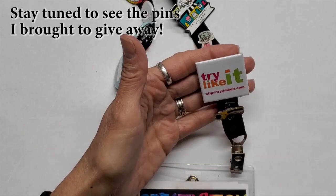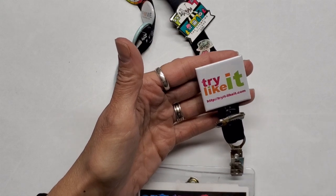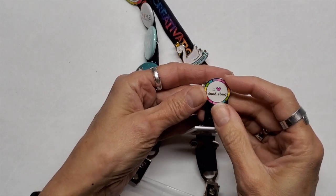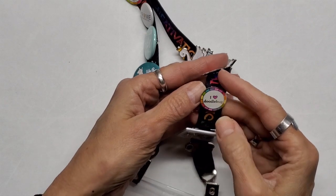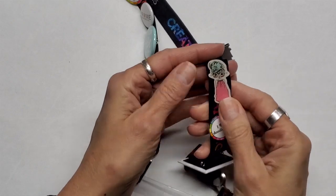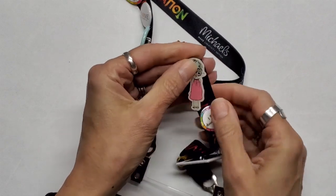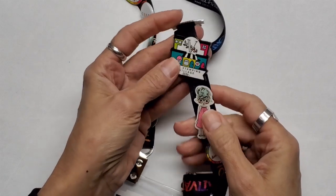This one is Try It Like It, tryitlikeit.com, and this was from another attendee, so you can swap pins with another attendee. I love Doodlebug. I went to a Doodlebug event at their headquarters a year and a half ago, and I also carry Doodlebug in my shop. This is Dress My Craft. That's their logo. I love this, and I don't know how this one is made. It is a flat metal back with like an epoxy resin over it. It's really cute, and that's their logo.